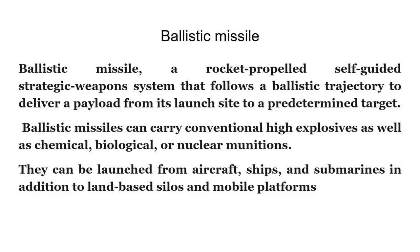Ballistic missile: a rocket-propelled self-guided strategic weapons system that follows a ballistic trajectory to deliver a payload from its launch site to a predetermined target. Ballistic missiles can carry conventional high explosives as well as chemical, biological, or nuclear munitions. They can be launched from aircraft, ships, and submarines in addition to land-based silos and mobile platforms.